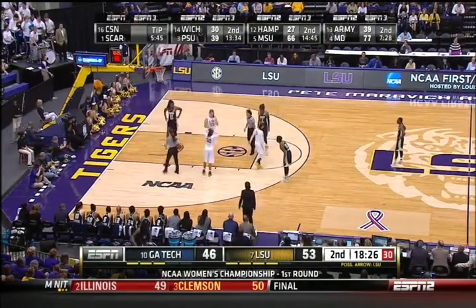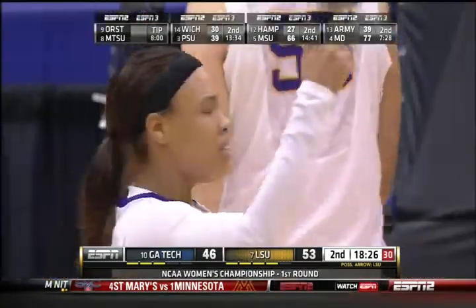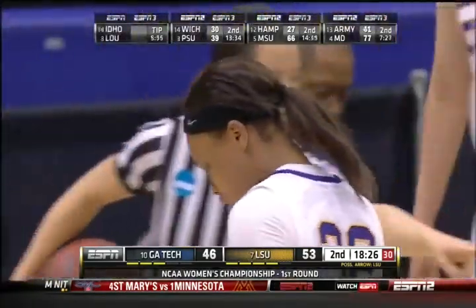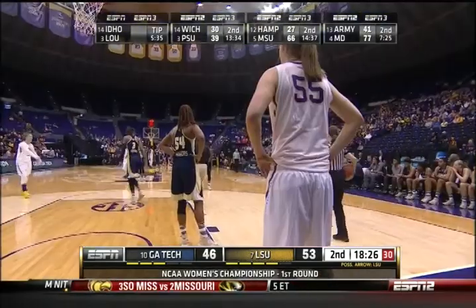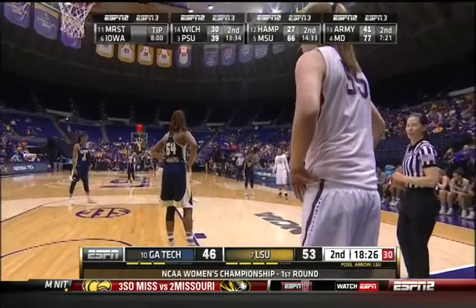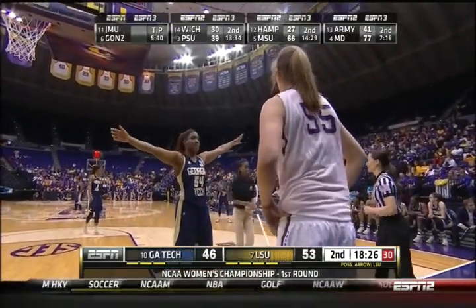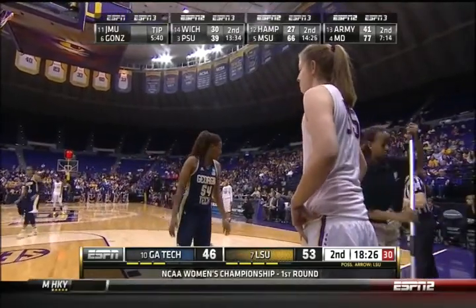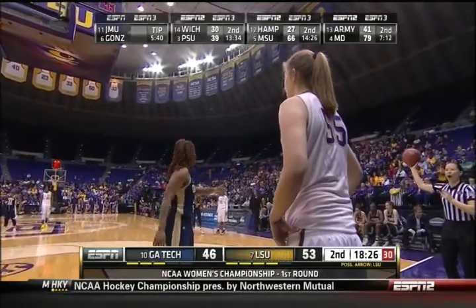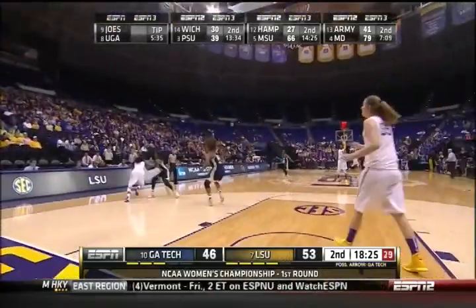Ballard a bit slow to get up. They got very physical there. Well, it's going to continue to get physical. There's 18.5 minutes left to move on in this NCAA tournament. So players are going to be playing hard and tough right now. Ballard has hauled in that rebound now. She does now have a double-double in this game, 19 and 10. Second this season, fifth in her career.